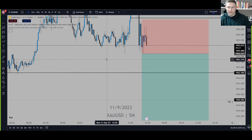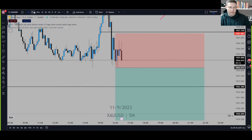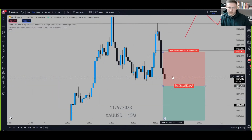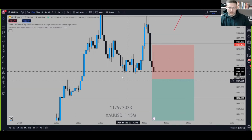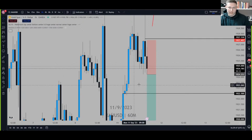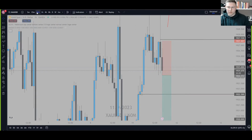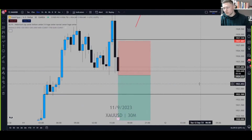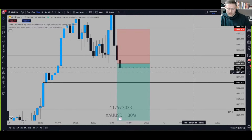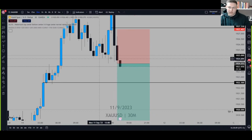Can we close below 1925? Possibly. That 15 looks great. You grabbed some liquidity there with that top wick. New hour also got a decent top wick now. The 30-minute looks like it will close below the support. Cool. Yeah, it looks solid. No top wick. But we have closed below 25.